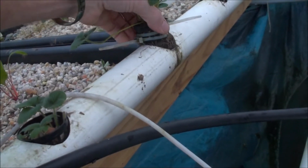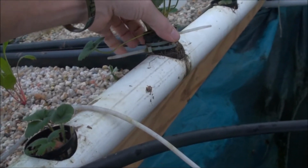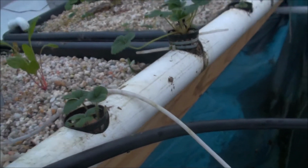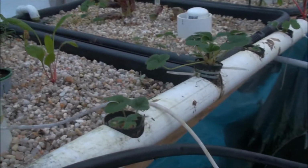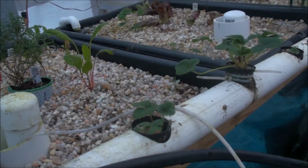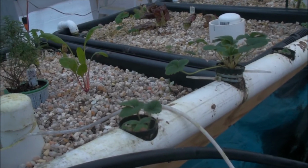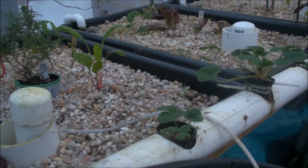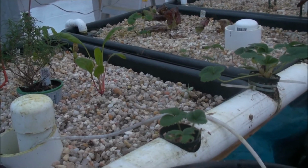And over here it's hard to even pull it out because the root mass is going both ways, but that's why I got the 2 zip ties out. There's just enough room there for that to go underneath. And if it gets any bigger, I'll either trim it back and move it down the line towards the end there, or maybe I'll just plant them in one of the beds here.